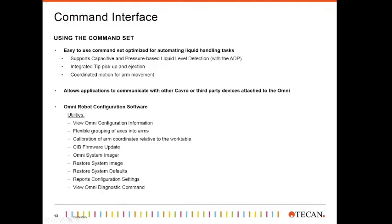It allows you to pick up or define a pickup location, and then this command picks up the tip with the appropriate force. With the z-axis that the Omni provides, you can define and vary the force that is used to pick up and eject the tip, and it will repeatedly apply just the right pickup force as needed, which, if that had to be implemented independently, would be a very cumbersome and elaborate functionality to implement. Coordinated motion for arm movements is also available.